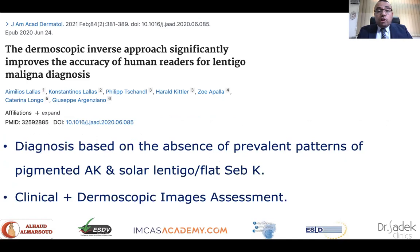Also, the dermoscopic inverse approach really improved the accuracy of human readers for lentigo maligna diagnosis. How is that? The dermoscopic inverse approach is, in Emilio's words, what he calls "who cares." What does "who cares" mean? It means that if there are no prevalent patterns of benign lesions, then who cares? It's definitely malignant and you have to excise it.